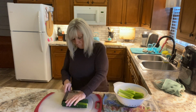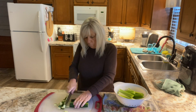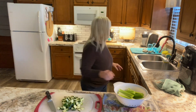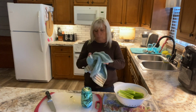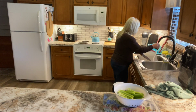Now I'm preparing the cucumbers. I don't peel my cucumbers. I know a lot of people do, and some people even do half peeled and half not. What do you do? Now I'm ready to put the cucumbers into the jar. I always put a paper towel at the bottom of it just so they won't get soggy either. It seems like cucumbers always have a lot of water in them.